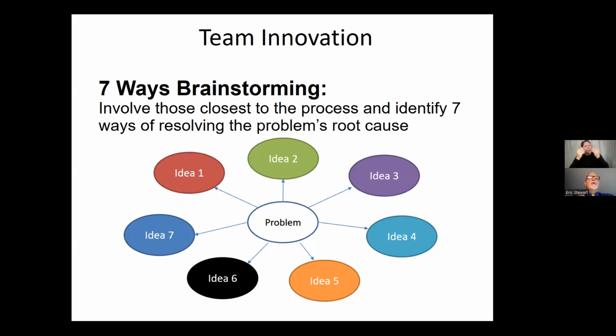And one of my favorite tools is the 7 ways. This is coming up with 7 different ways of fixing an idea. Usually idea 1 is pretty easy. And idea 2, people have something in their back pocket. But getting to the next few ideas is really something that people struggle with. There's this creative resistance.